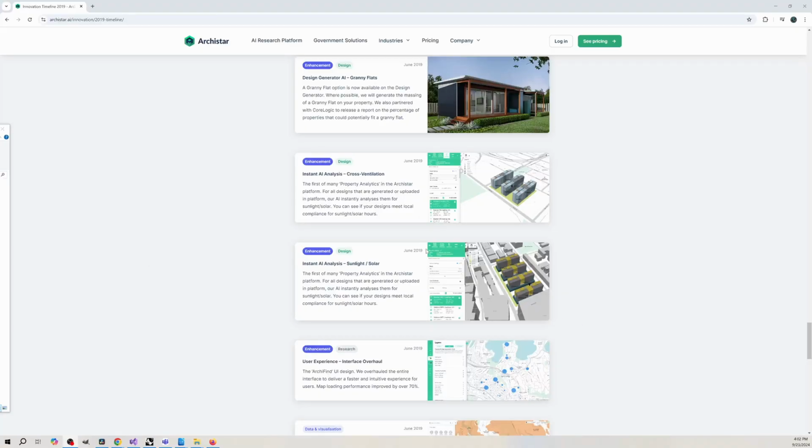Years later, I revisited the idea by building the solar analytics into the Archistar platform. As far as I can work out, it hasn't been updated since, but I could be wrong. Ben, Cam, anyone want to fact check me on that one?